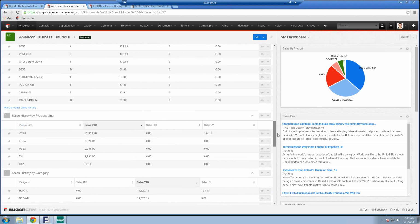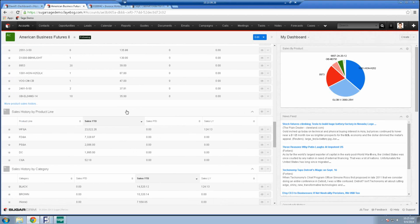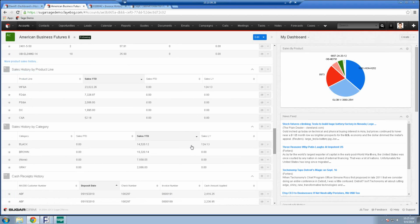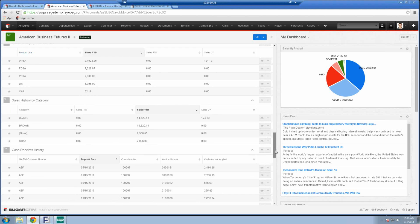Sales history by product line. If you've got product lines for your items, this is showing us we've done 23,000 in sales with this product line. As many of you may know, in Sage 100, there are categories that can be used with each inventory item, and so these happen to be colors: black, brown, none, and gray. Again, we have sales information related to that.